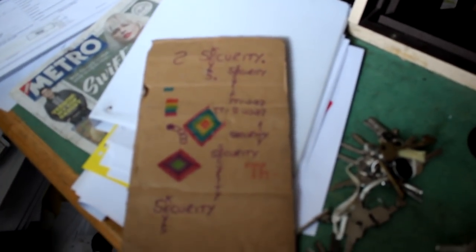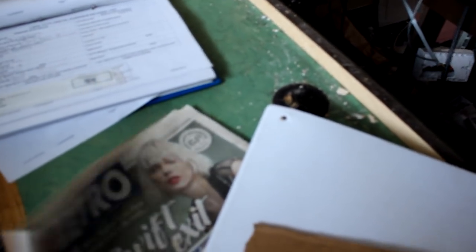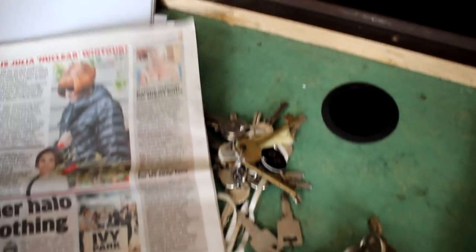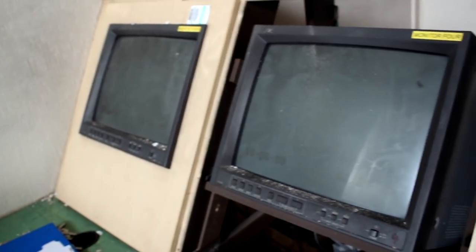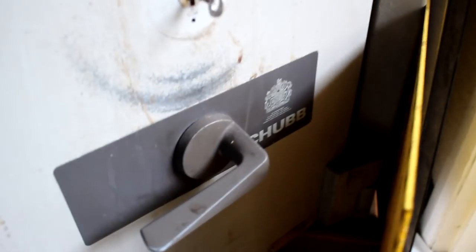Look at that. If it was you who drew that, give us a shout, man. Got the old monitors there too. How cool is that? The old metro. What's the date? It is 15th. Oh, it's only 2016, so maybe it's from some of the people who were developing the place. Got the old monitors on, pretty cool. Look at that. Have a mooch through here.